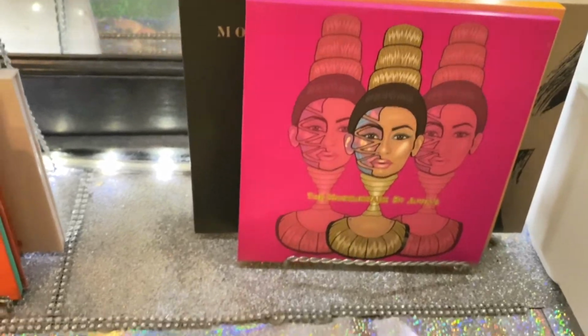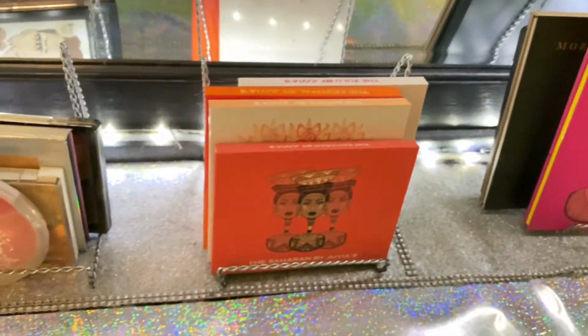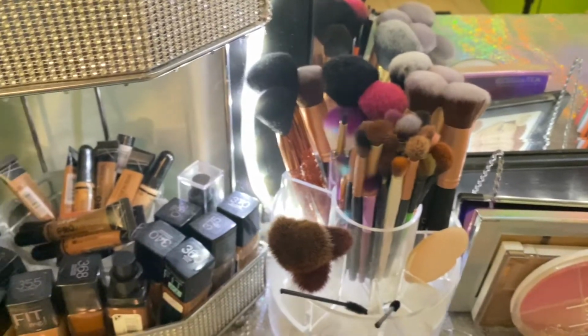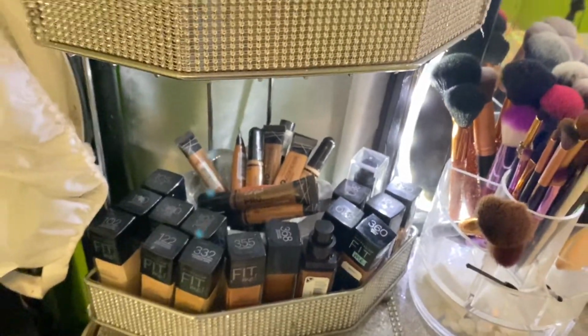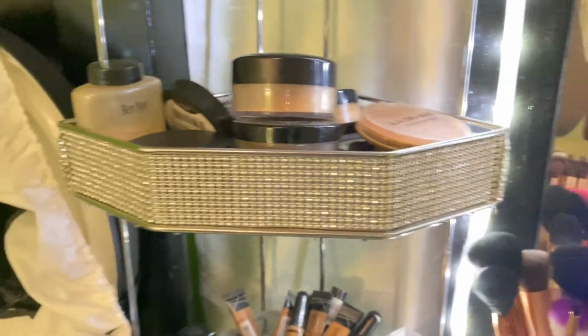but that's my little tour, you guys. So I do keep my stuff well organized. I'll probably clean my eyeshadow brushes tomorrow morning. I have a client, so I'll be doing that. If you have questions about anything, just let me know.